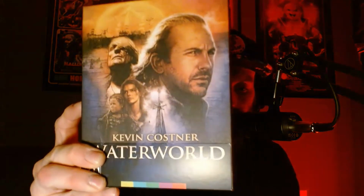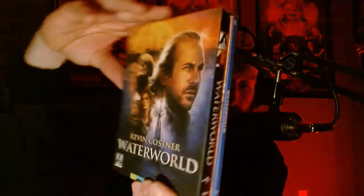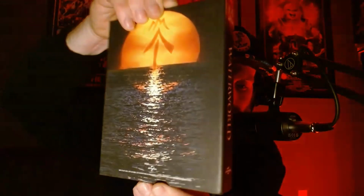The 2 other titles I grabbed in store are 4Ks. The first one is a full slip, the full slip LE of Waterworld with Kevin Costner. I mean, this isn't a perfect movie by any means, but I'm a big Kevin Costner fan. So I took the J card off of that. Let me show you guys the back. And we'll pop the contents out real quick.